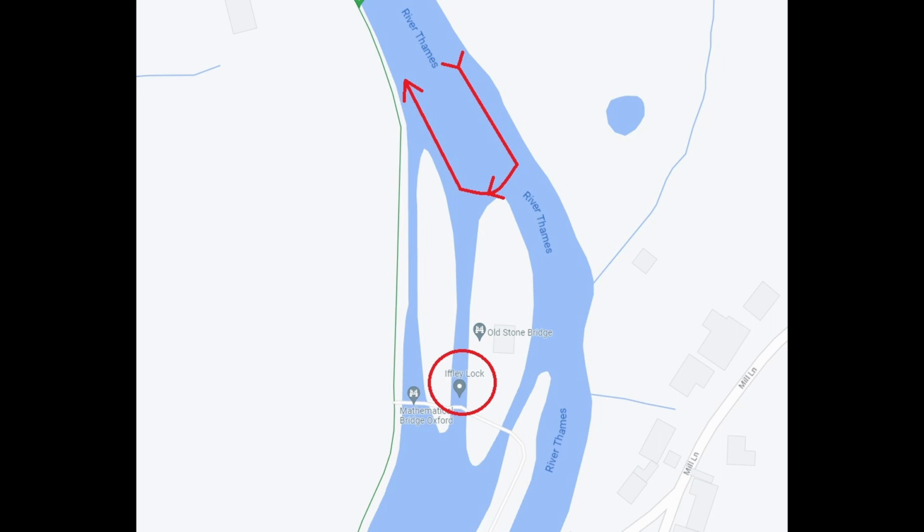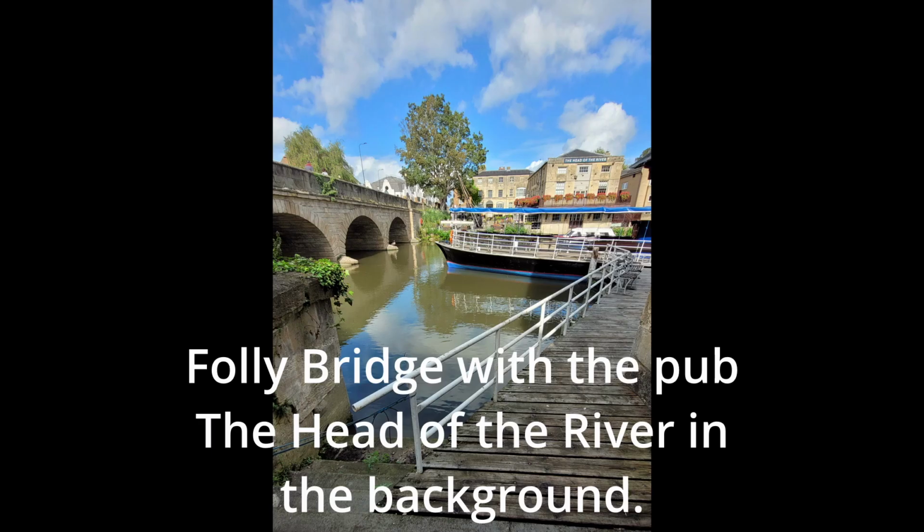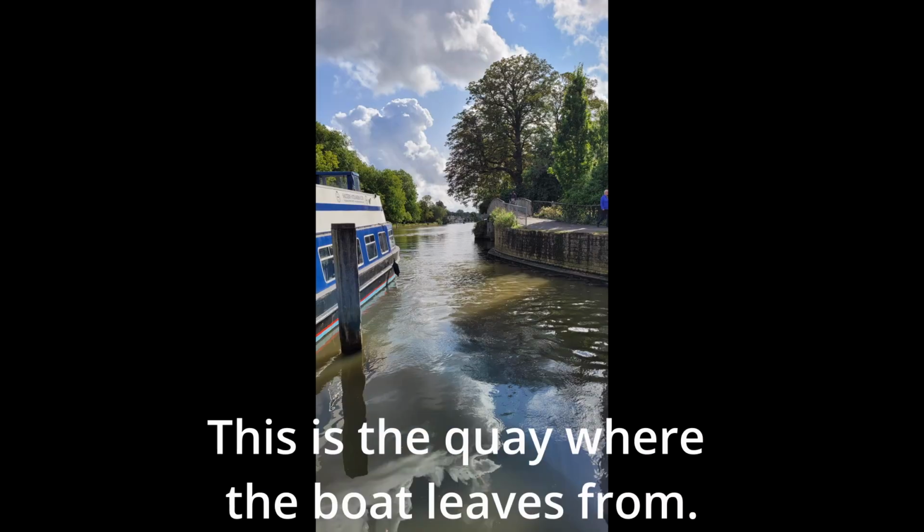It's very nice. The chap who was, if it's the right term, sailing the boat was very interesting, giving a lot of information about certain spots on the River Thames. On the way back, we asked a few questions. It was something I wanted to do for some time, and I thought, of course, I would film it to allow you to also take the trip. So I hope you like the video.